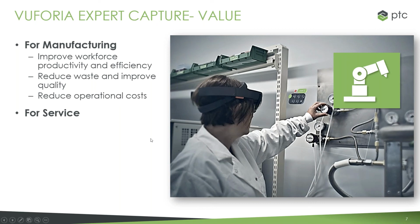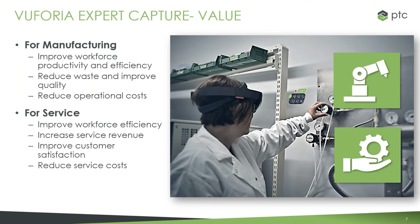And then finally here, reduce operational costs by reducing safety and compliance costs and reducing maintenance time and costs. For service, we're actually going to improve work efficiency by reducing attrition, improving training, as well as productivity. We can increase service revenue. We'll gain a competitive advantage here, creating new opportunities as well as increasing renewals. You'll also increase customer satisfaction, so increase your first time fix rate, reduce mean time to repair, as well as decrease downtime. And then finally, reduce your service costs by lowering those travel costs of having to send technicians out, of reducing safety incidents, as well as decreasing the labor costs.